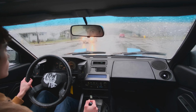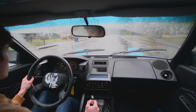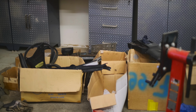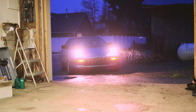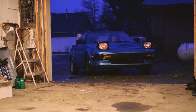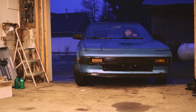I mean, it's not perfect, but it's got shiny paint, no dents, and runs great. And on top of that, it came with an entire extra car worth of spare parts. I'm not kidding, there is a ton of stuff which I'll go through in a bit. So how much did he pay for it? Well, this is a bit of a shocker, but it was listed for $2,900. Conveniently, $100 less than what I paid for my car.